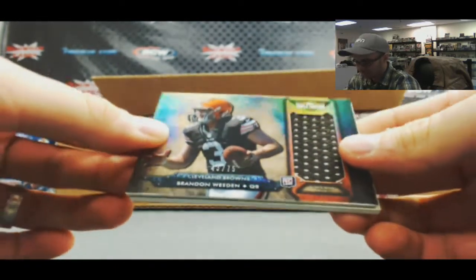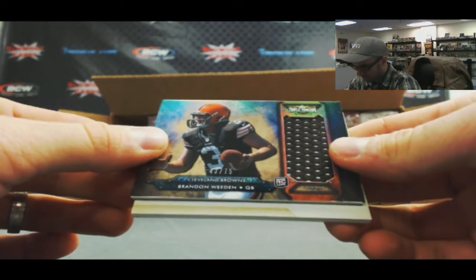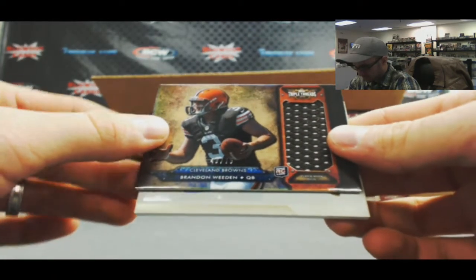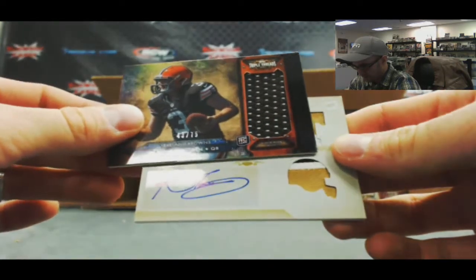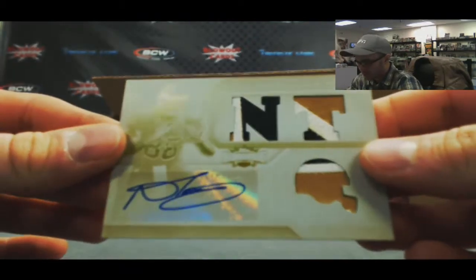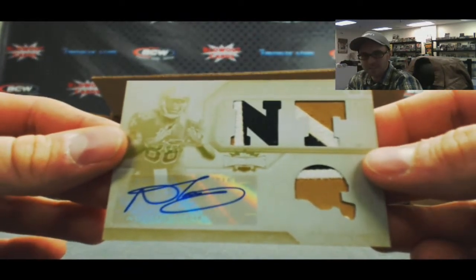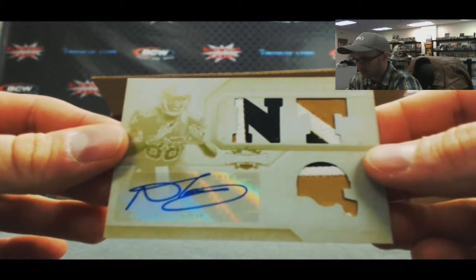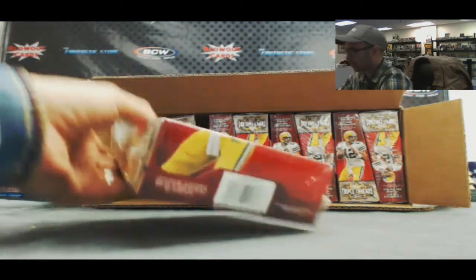Come on, QB. It is White Whale. That's a nice looking card there. Nick Toon. Three color. Nolan Saints. Nolan. 101 White Whale, very nice. All right, box two.